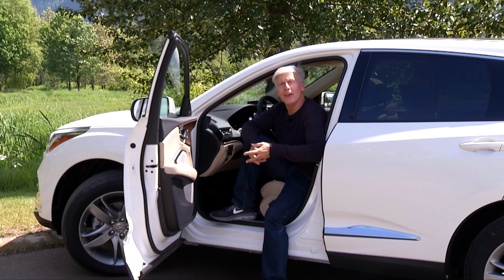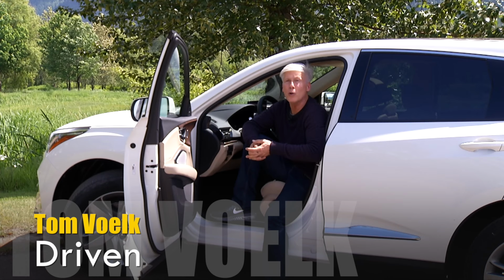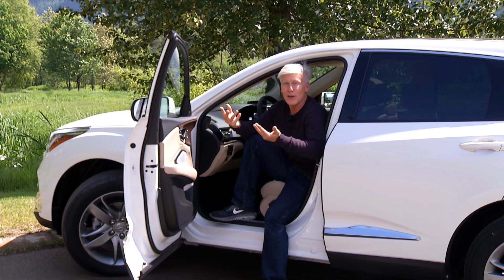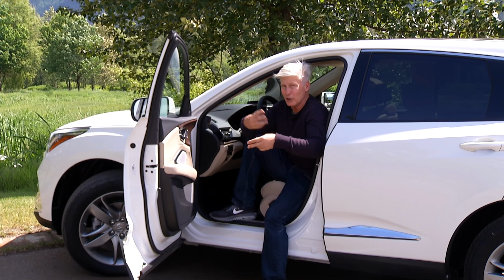I will leave you with this. At the press briefing, the Acura engineers said that they're developing an all-new turbocharged V6 engine, and they're reviving the Type R moniker. Whether that applies to the RDX, that remains to be seen. They're being a little cagey.